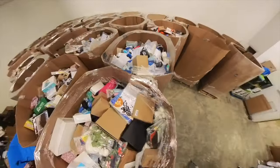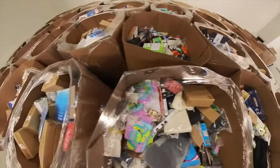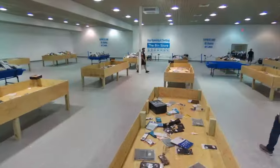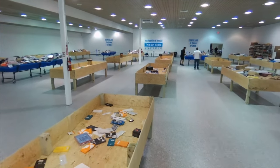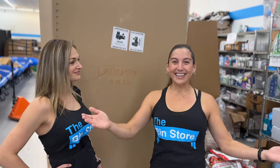We're going to go from we get a pallet every week, or a truckload of pallets every week, and we open these boxes. We have no idea what's in them, and the entire truckload of these guys. So we're going to open it up with you guys, and you can see what we do every Thursday after we clean out our bins completely and put all brand new products on top of it. So let's get into it.